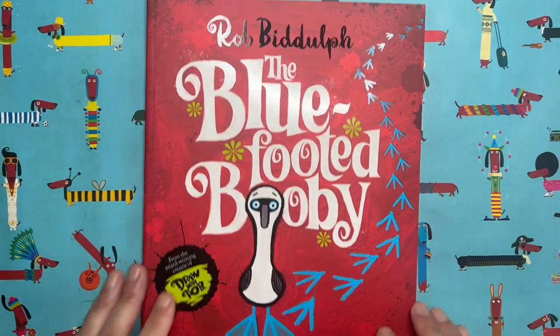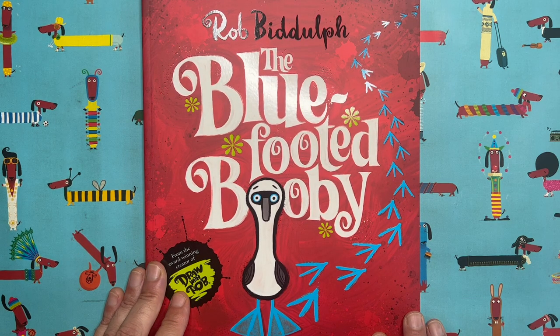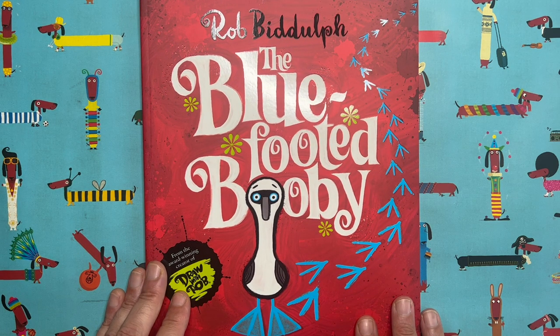You might have seen my picture books. I've written lots of picture books, including this one, which is called The Blue-Footed Booby, which came out last year at the time of recording.